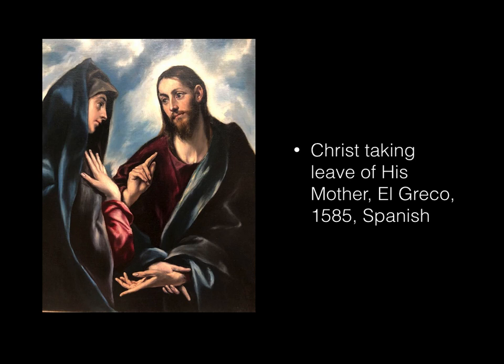El Greco, his real name was Doménikos Theotokópoulos because he was originally from Greece, but he moved to Spain and he developed his professional career as a painter there. El Greco is famous for his depictions of heaven, of the sky, in which he anticipates, people say hints at, German expressionism, because the depictions of the skies of El Greco are very expressive and very emotional.